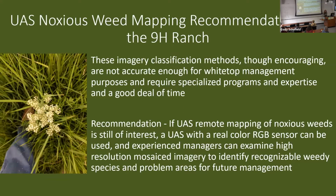So our recommendations from this work generally would be that although the classification looked okay accuracy-wise, it's probably not precise enough to be used for whitetop management purposes, especially since this is a species they're really going to have to get ahead of due to its perennial nature. There's not a lot of different control options for whitetop. So having false negatives can be pretty damaging.